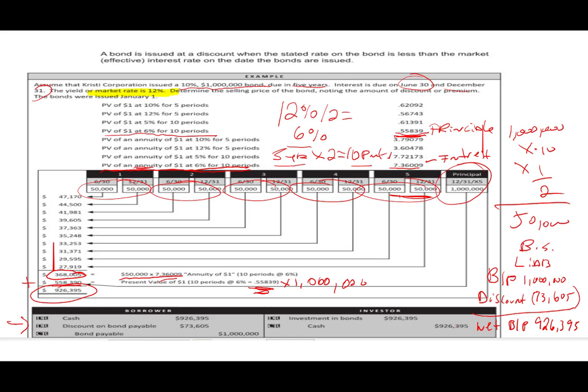Yes, they're investing in Christie Corporation, who is floating bonds on the market. Christie Corporation is a corporation that needs money. They go to an underwriter and they say, will you please help me take my bonds to market? The underwriter does, and the underwriter takes those bonds to market. The market wants a 12% return, so they're only able to issue that bond for $926,395. Then the investor will get the $50,000 every 6 months. They'll get the full million back at the end. That extra $73,605 brings them up to a 12% return. Christie Corporation is issuing these bonds on the market.